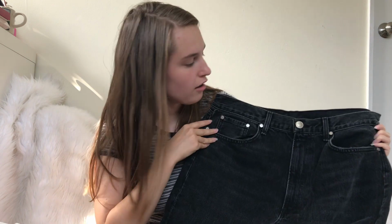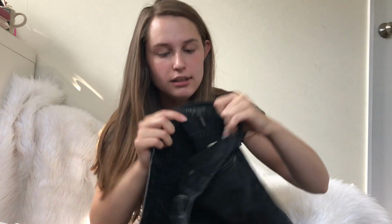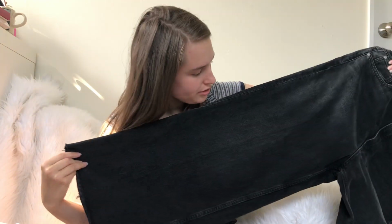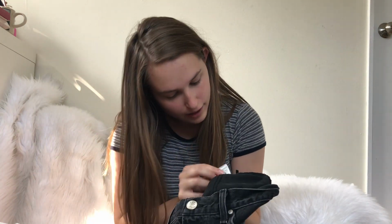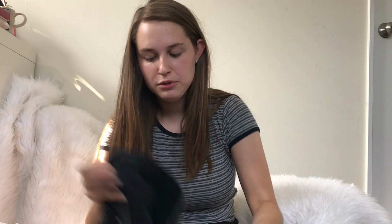Next is a pair of Rag & Bone jeans. I don't think I've ever sold Rag & Bone jeans, although I have sold things from the brand. There is the tag. They're just a baggy black wash jean. I asked my sister if she thought they were men's, but she thinks they're women's. They're size 32. Let's see if there's a fit style. No, there's a style number, but no name. I'm still on the fence.